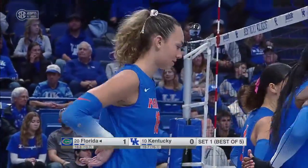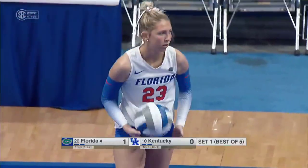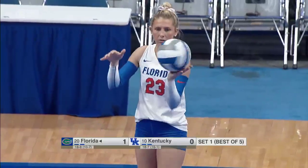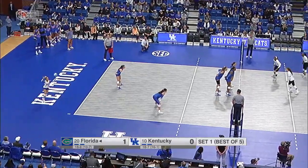What makes her special? I think she's just so fearless. And as an outside, a right side, that's what you kind of want for them. You want them to go up and swing at every ball. They're going to get a lot of junk balls, and so confidence can be kind of wavelengths with them. But seeing how fearless she is as a freshman is really exciting to see.